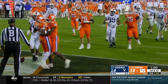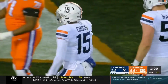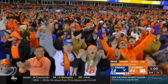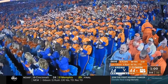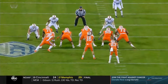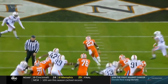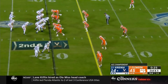Lynn J. Dixon, right through the heart of that Virginia defense, 23 yards for another Clemson touchdown. You got Travis Etienne with that great career. I don't know if he's going to come back for another one. And you're going to have to find the next guy. Lynn J. Dixon, just a true sophomore. Great blocking up front. And it's hard. Like, if you're Virginia, front seven, it's that. Yeah. That is not Clemson's doing.